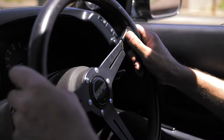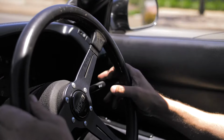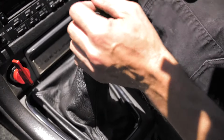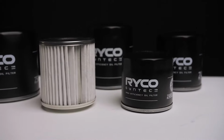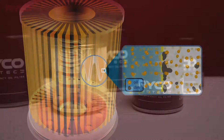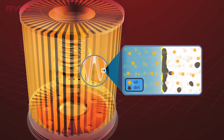Well, it's simple. Some of these particles will make it through the filter and end up going through your engine, and at high RPM, this can be a disaster. Ryco Syntec premium oil filters are designed to be the best oil filter available on the market, and they remove 98.8% of contaminants and exceed OEM specifications.